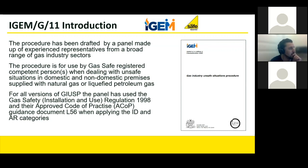So the HSE document L56 doesn't actually use the terms at risk or ID. Instead, it talks in terms of danger. As a panel, we have to look to the guidance produced in L56, specifically regulation 34, which is the use of appliances, and that introduces the phrase 'known or suspected could constitute a danger'. Then we look further on and it mentions both danger and emergency situations. So it's this use of known or suspected, along with danger and emergency situations, that derives different risk levels, which we've arrived at calling an immediate danger, and at risk for a potential danger, if you want to give it another phrase.